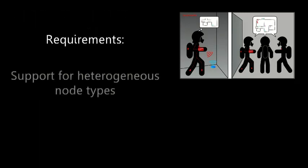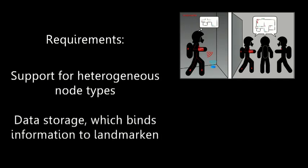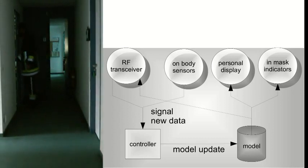Implementing this vision requires an architecture which supports different types of network sensor nodes, a data storage which enables binding information to these nodes, and, to accommodate all types of firefighter brigades, a flexible architecture. The requirements were realized using 6LoWPAN as network technology, connecting two different types of devices, the firefighter device and the landmarke node. In our first system demonstrator, we used a Linux-based smartphone as firefighter device.